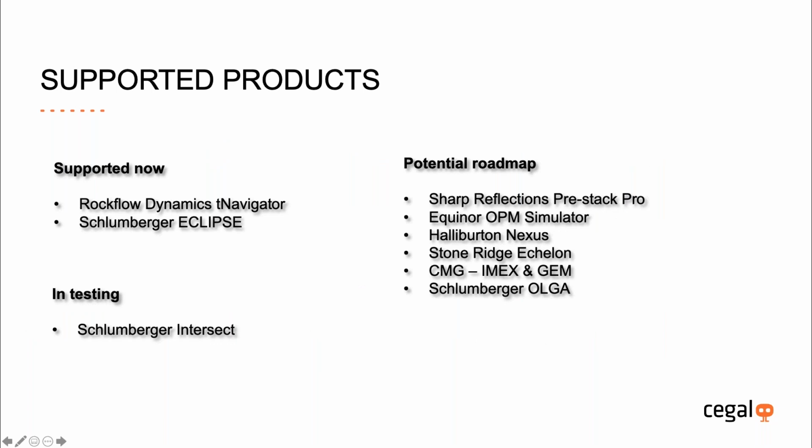Right now, we support 2 simulators out of the box. It's the Rockflow Dynamics TNAVIGATOR and Schlumberger Eclipse. All of this has been packaged into a product that just spins up without any manual work on your part to get it to run.